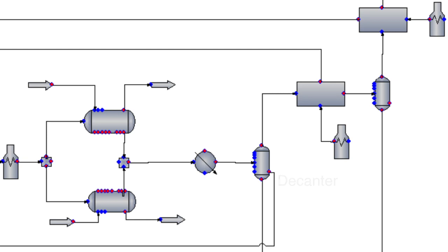A decanter is a separator used to separate water from the desired products based on a difference in densities. Separation processes are generally not perfect, so an adsorber is used to separate any water not separated by the decanter. Then a flash tank is used to separate any hydrocarbons from the desired products. This separation is based on the difference in boiling points.